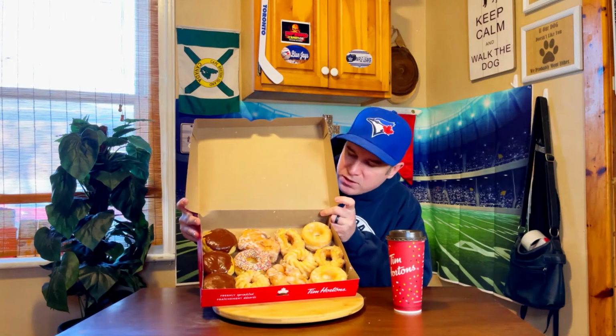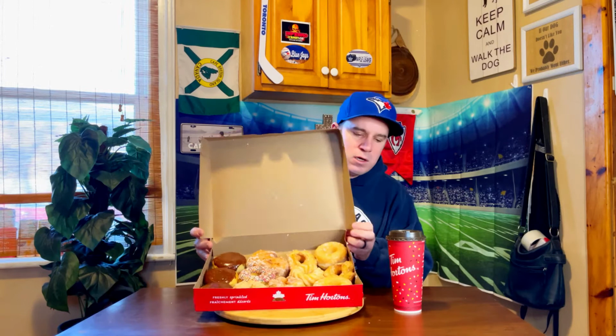What's up guys, welcome back. Today we have a dozen donuts on the go from Tim Hortons. Check these babies out, they look delicious. We also have this double double here. The goal of this challenge will be to eat all 12 donuts and drink the whole coffee down, and let's see if we can get this done. Let's go. So this is the Tim Hortons challenge.